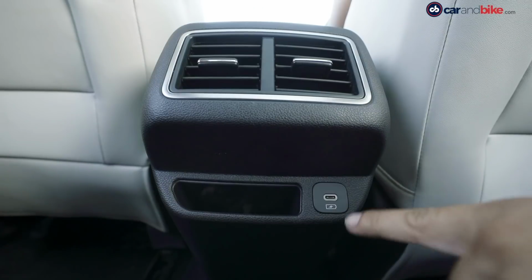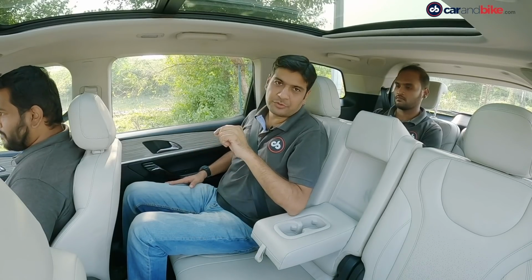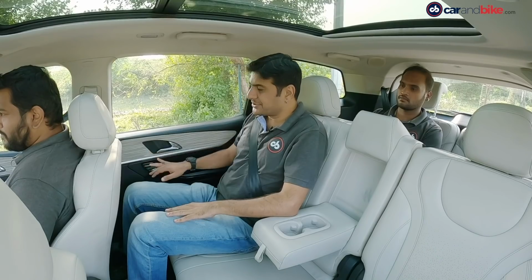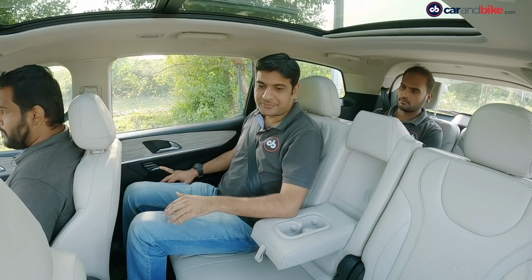I get a type C charging point here unlike the other two cars, and again a small phone holder as well. The piano black, this wooden finish on the doors is something nice, adds a premium touch, and once again quite a big sunroof. Are you getting a feel of the sunroof, Shubham?